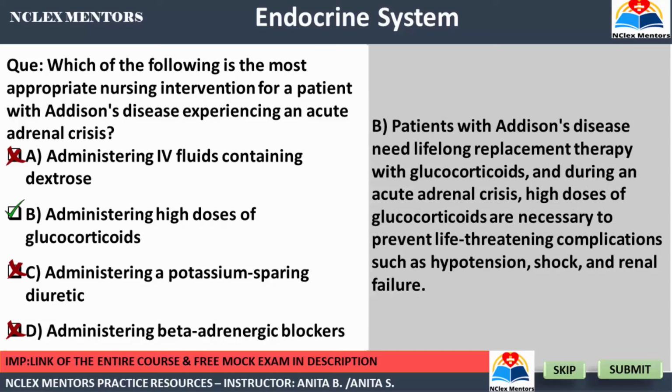Option B, administering high doses of glucocorticoids. This option is the correct answer as it addresses the underlying cause of the crisis, which is the lack of cortisol production. Patients with Addison's disease need lifelong replacement therapy with glucocorticoids, and during an acute adrenal crisis, high doses of glucocorticoids are necessary to prevent life-threatening complications such as hypotension, shock, and renal failure.